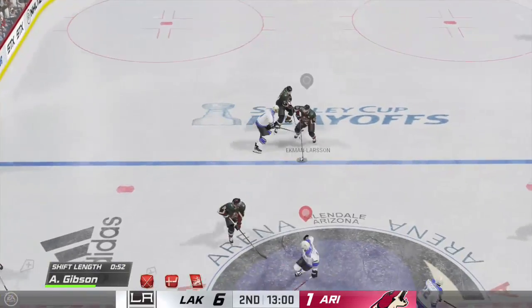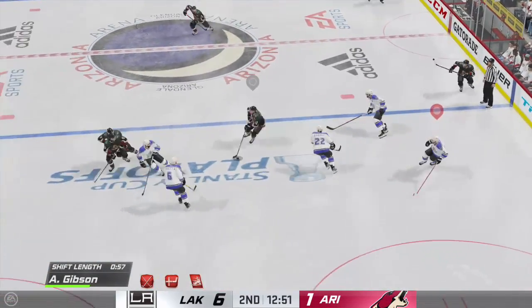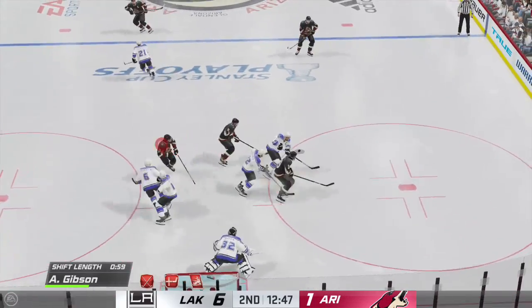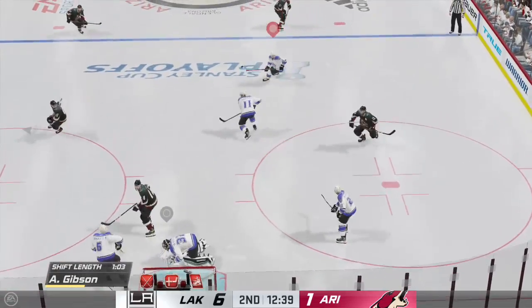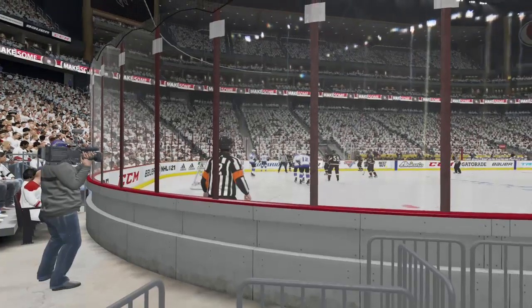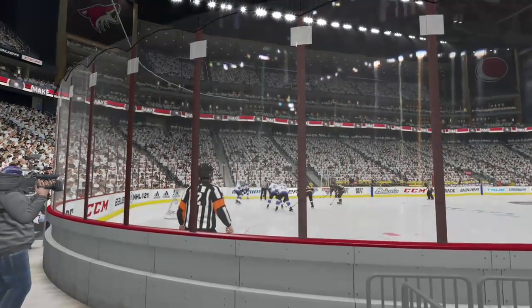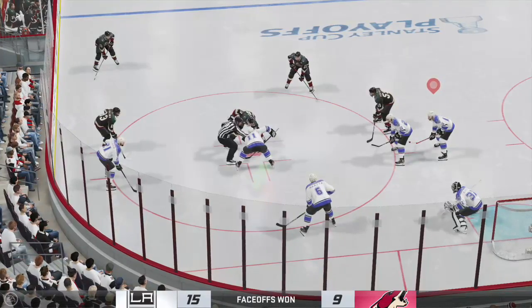Arizona's won the draw. Handles the puck. To the front. Arizona's got the puck now. Denies him with a save. Good job he got that one. Ekman Larson's one of their only hopes to get back in the game. Their deficit is so large, they're going to need a lot to go right.